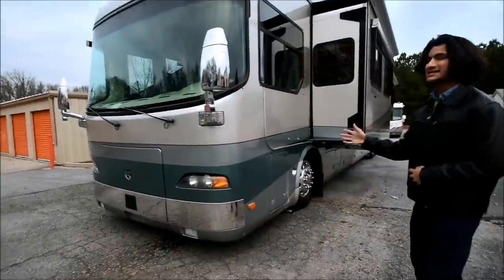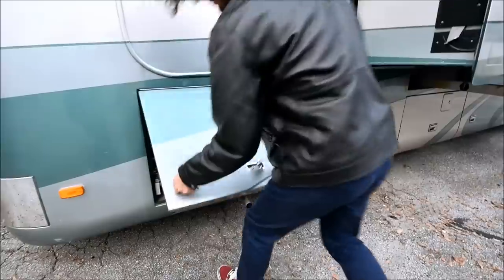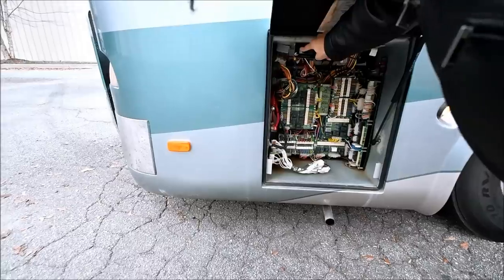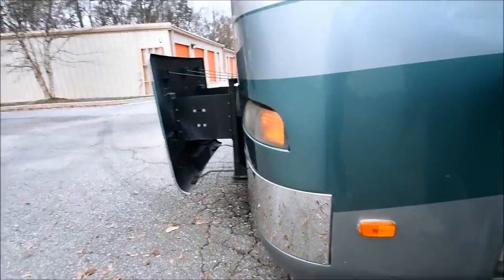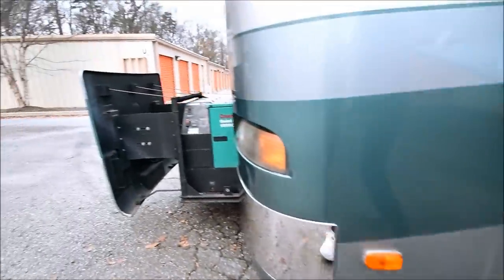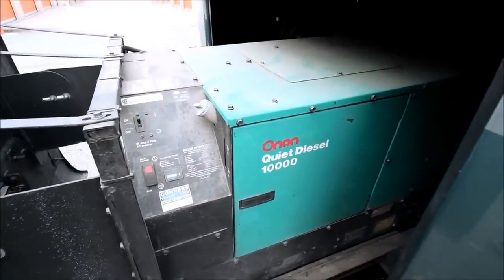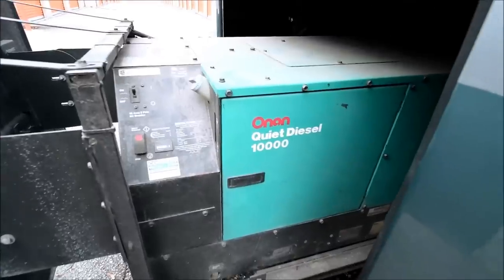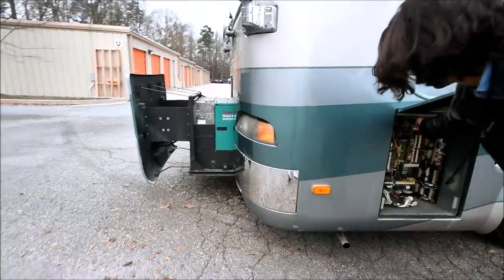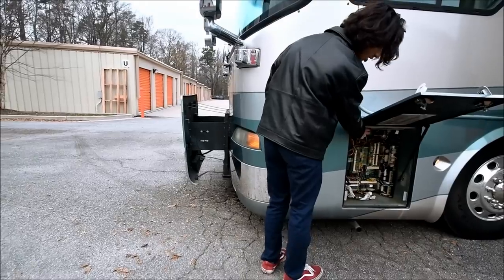Now right now you hear the 10,000 watt Onan quiet diesel generator running. To open it up, it's on an electric slide. You just open this door and push the button. And while we're in here, in this compartment you can see all the electronics. There's a lot of stuff for the chassis side. There it is. Easy to maintain. It's a little dusty right now, but that's okay. We're going to have that detailed and cleaned up. But you can see it runs great, fires right up. That's a good generator. And it needs that 10,000 watt power because it's got three roof air conditioners, which all have heat pumps as well.